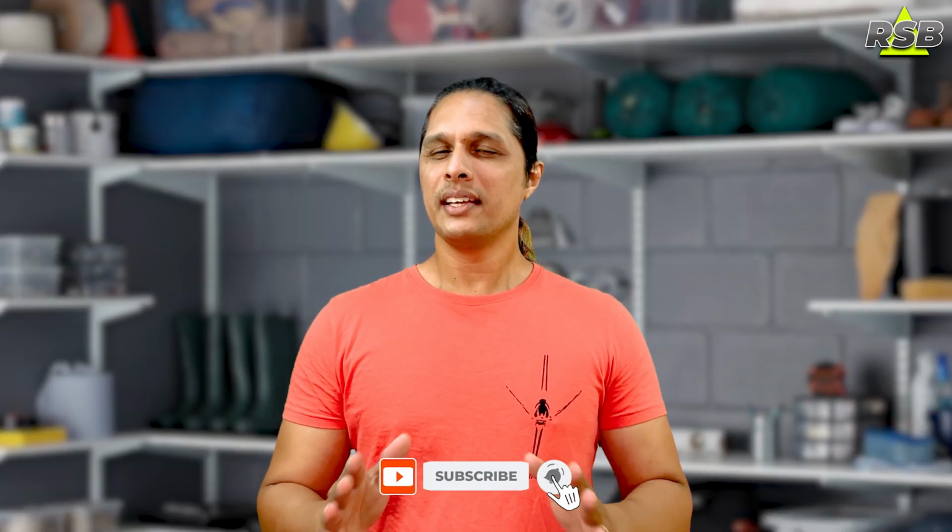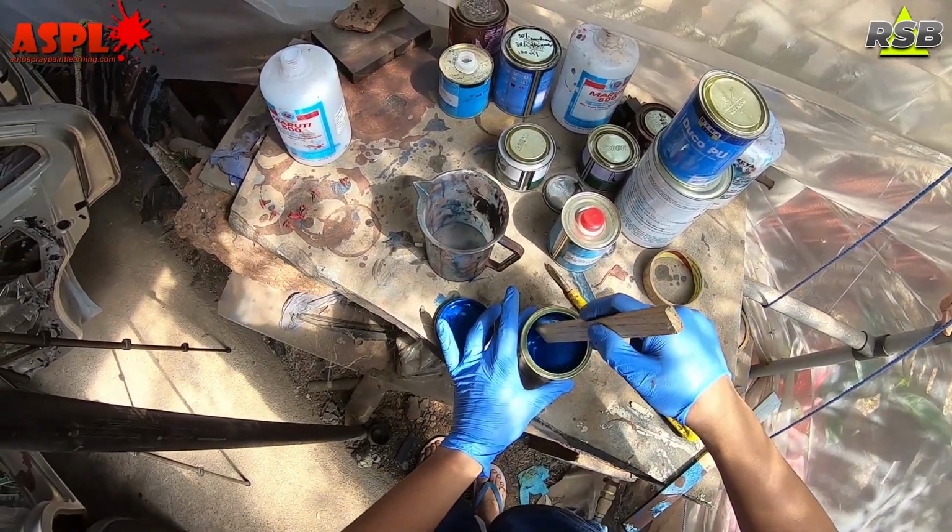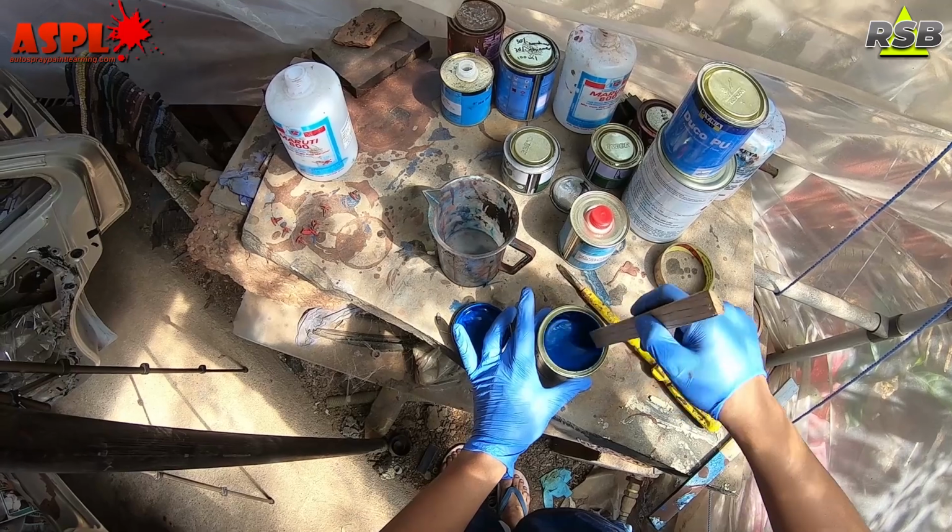Now paint mixing is in itself an art. Yes, you can find paint mixing ratio written on the tin, or you can even ask the paint shop guy for the paint mixing ratio. But if the mixture which you have put in your spray gun cup is too thin, then while spraying you can easily get paint runs. And if the mixture is too thick, then while you are spraying you can easily get an orange peel.